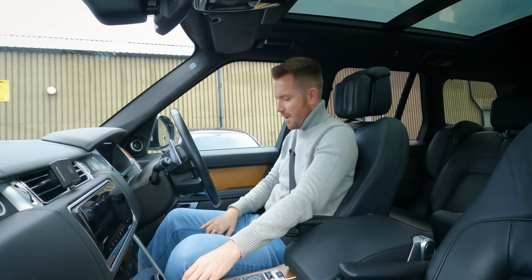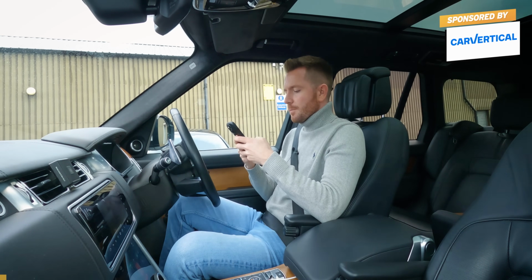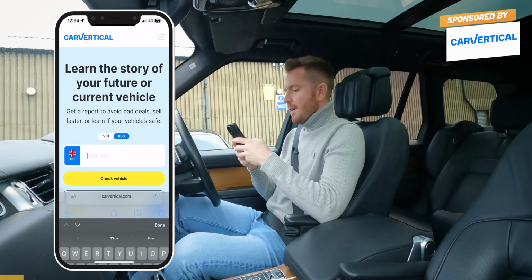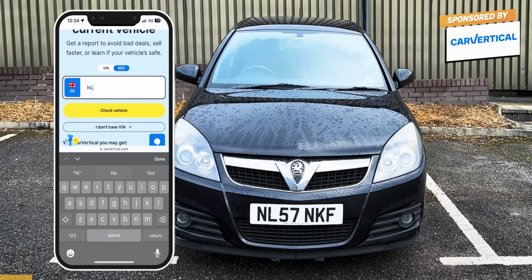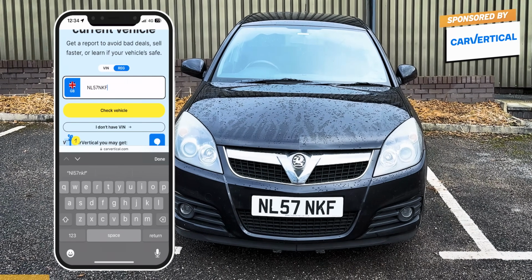That looks pretty good. Right, as always then, I'm going to do a vehicle history check using Car Vertical. So, all we do is go to carvertical.com, type in the vehicle reg or the VIN. In this case, we know it to be November Lima 57, November Kilo Foxtrot. Check vehicle.